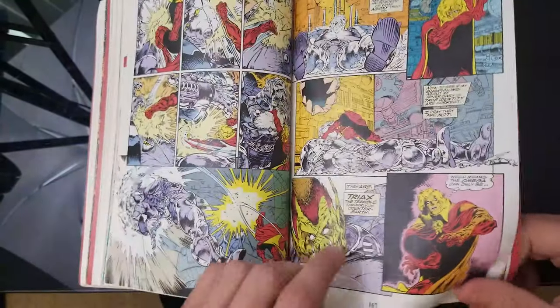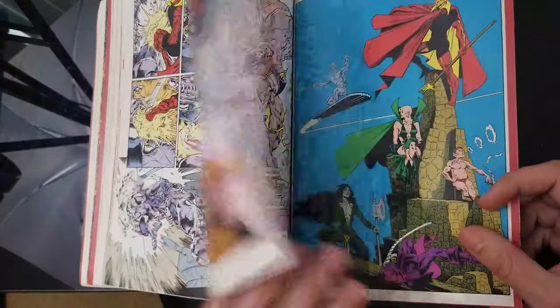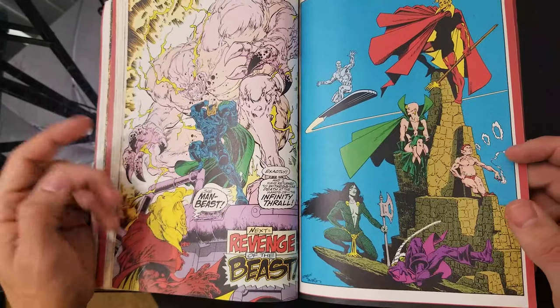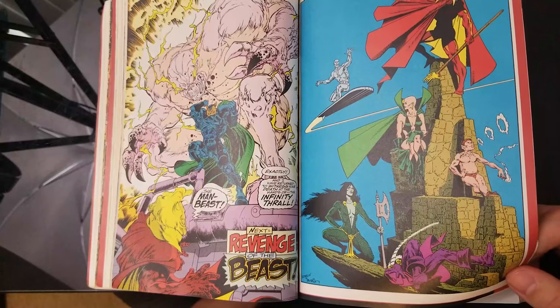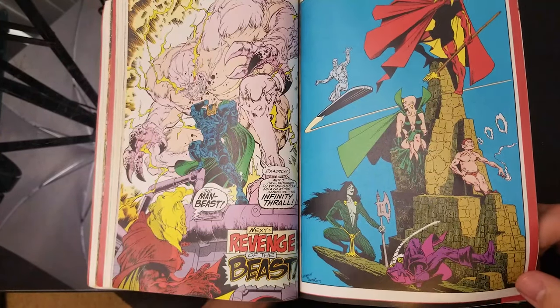Adam Warlock discovers who the guy actually is. And it's none other than the Man Beast. If you don't know who that is, that was Adam Warlock's first enemy that he ever defeated, some big time boss. Just really, really silly character in my opinion, the Man Beast.